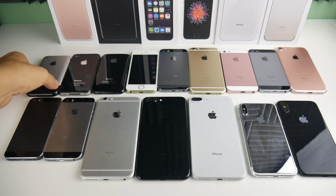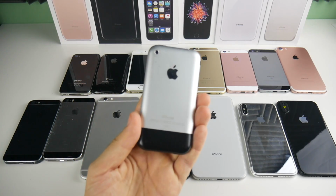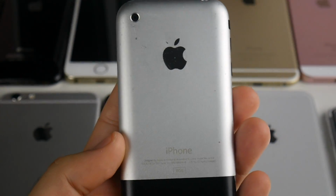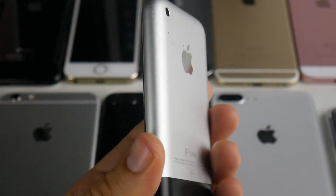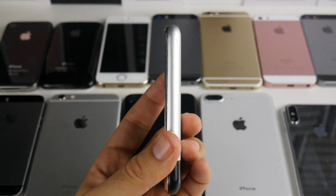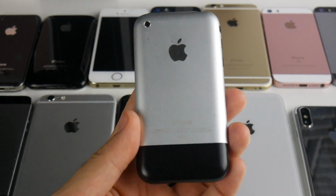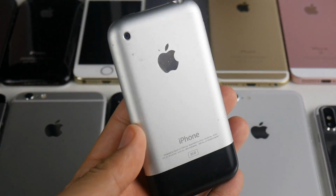So let's begin with the first one, which is the iPhone 2G. Now, this phone stopped receiving updates quite a long time ago, and I simply got this phone so we can do old school funny comparisons between the iPhone 2G and the upcoming iPhone 10 for its 10th year anniversary. So that will be coming to the channel later this year.